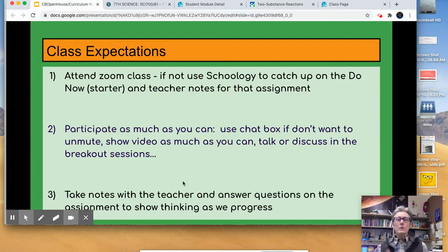And also, as I'm taking notes in class, because I do the teacher copy in class, kids should be taking their own notes on their own assignment at the same time. So they're following along and answering the questions as we go. The assignments are set up as a sort of learning progression. We learn a little bit, think about it, learn a little bit more, think about it. It's not set up to go back at some point and fill in all the blanks at once. Not that you can't do that. It's just that it's more helpful, I think, for students to do it in the order that it's laid out.